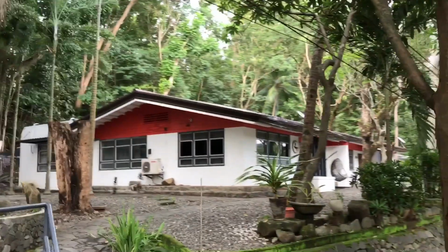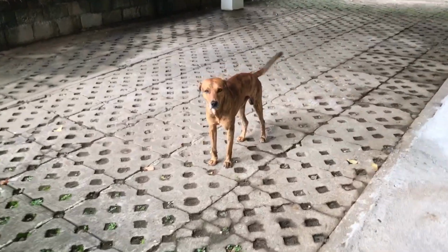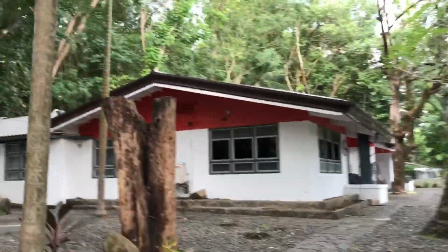It looks more than a bachelor's pad. It looks pretty sizable. Got some dog here. It looks like a Ridgeback. Hey puppy, how you going? Please don't bite us. No, he looks alright. So going up here, having a look. We're going to inquire how much to rent this beauty.